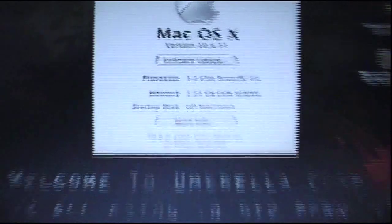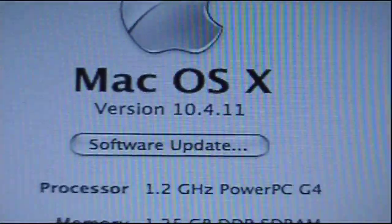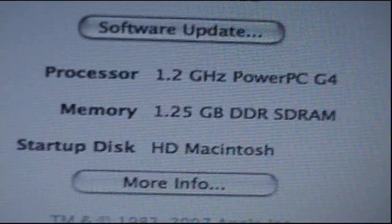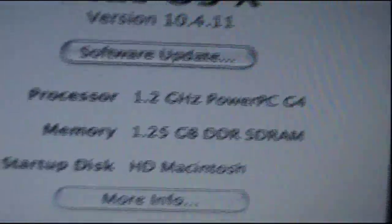And I plan on doing that, but first I turned on the iBook to see if all the specs were correct. And I was quite surprised at what I saw. Let me zoom in here. If you can see that, you got the 1.2 gigahertz PowerPC G4, and then you got 1.25 gigabytes of RAM. And I was like, wow. Because he told me it only came with 256.